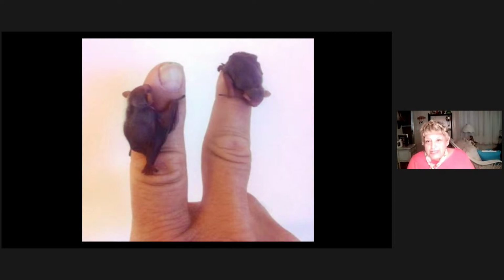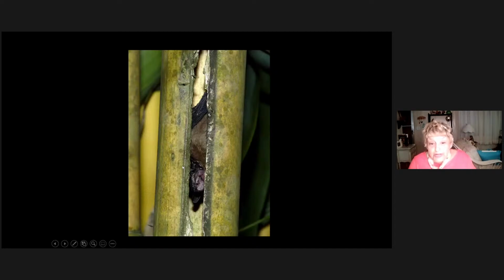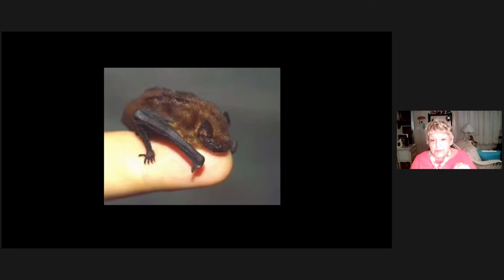Now, scientists thought this was the only one this small, but somebody found another one. But that's not him. Look at what he's eating, bamboo. So meet the lesser bamboo bat right over here. He lives in bamboo stalks, and he can fit into a slit the width of your fingernail. And he is about the same size as the bumblebee bat. And there's a picture of him. He looks pretty much like the bumblebee bat also. Different species of bat. He lives in Southeast Asia, whereas the bumblebee bat lives in Thailand.